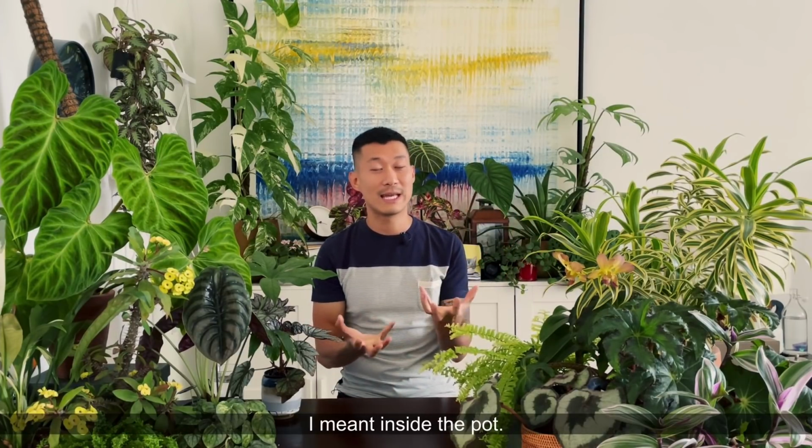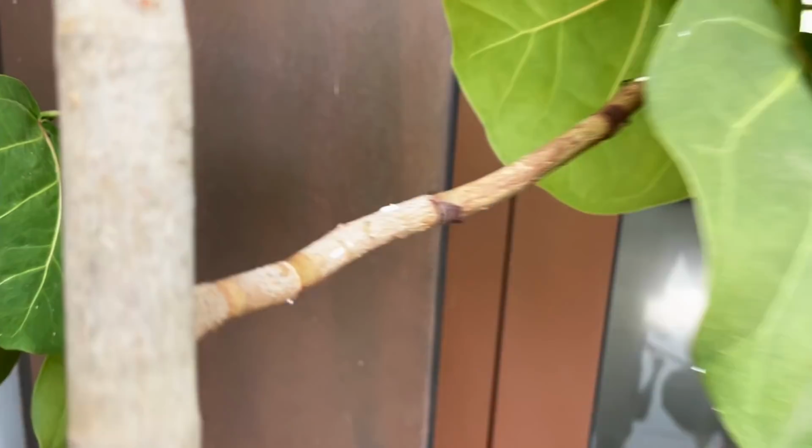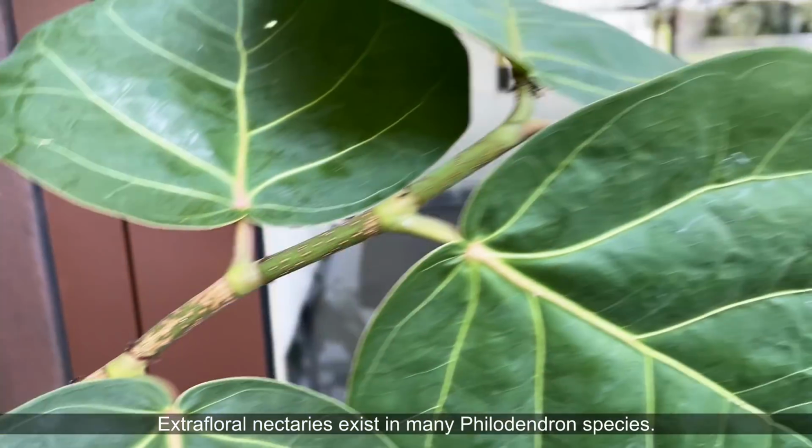But mealybugs are actually quite easy. You can spray them down, you can pick them off with your hands. However, the difficult mealybugs are the ones that you see inside the roots. So those are the ones that we cannot see, but if you see that your plants are growing slowly or if there are ants crawling around the plant but you don't see any extra floral nectaries, you know that there's definitely mealybugs in the soil.